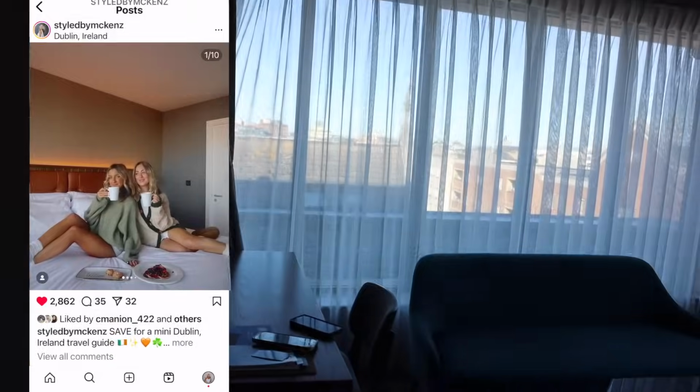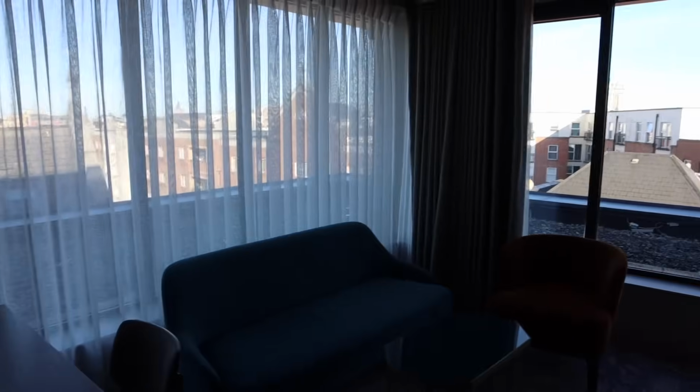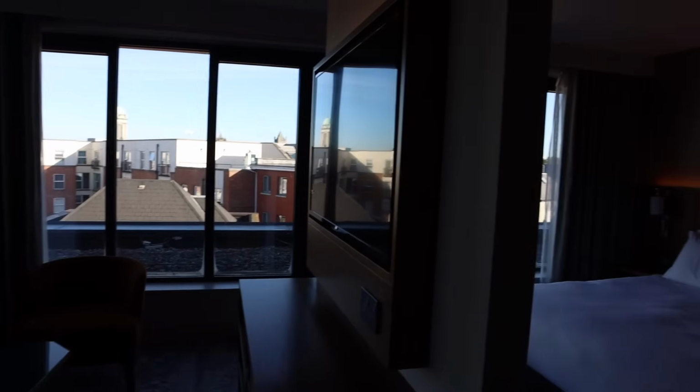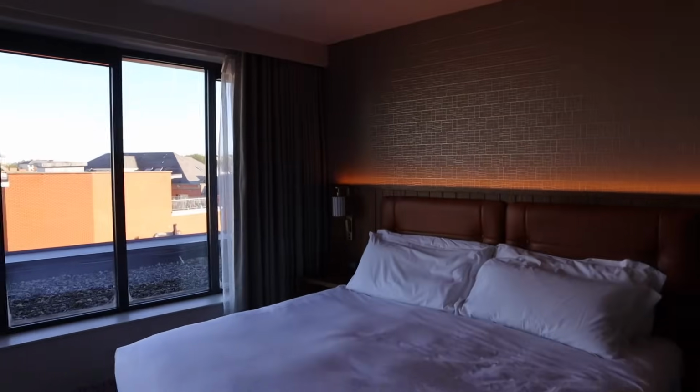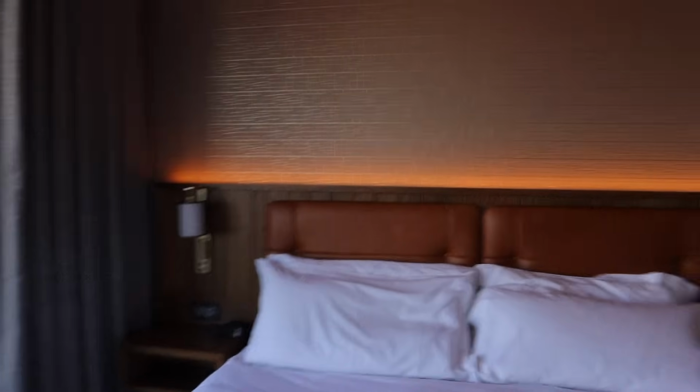So really quick, here's a little room tour. You can't really see much because of the lighting, we have full windows all the way around, so it's actually beautiful lighting in here, but the camera just isn't really picking it up.